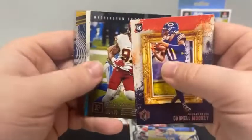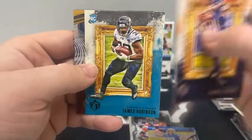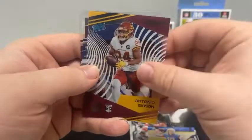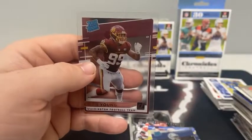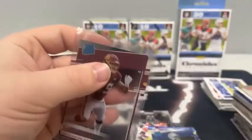We get a Chase Young for the football team. Green Gridiron Kings of James Morgan. There's an Antonio Gibson Clear Vision. Michael Pittman Jr. Clearly Donruss. And a Chase Young Clearly Donruss for the Washington football team.